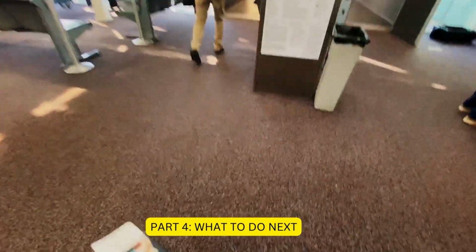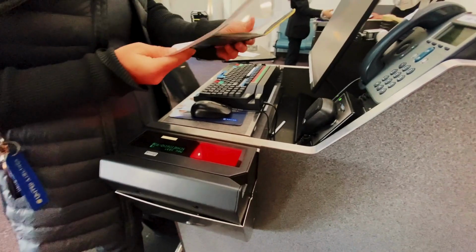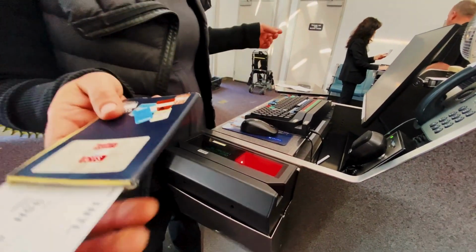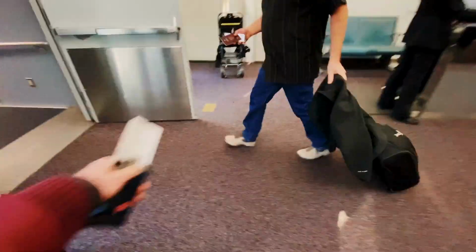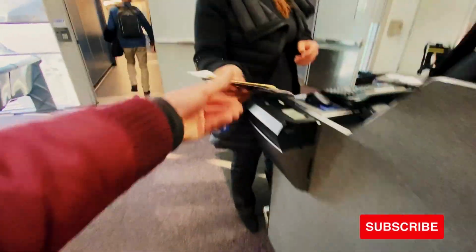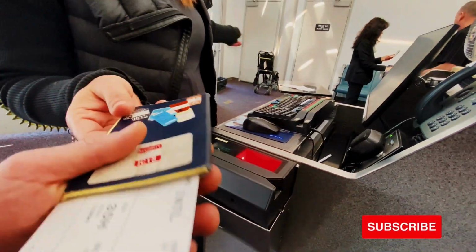Part 4. What to do next? If your visa application is refused, you may have the right to appeal the decision, or ask for reconsideration by the Home Office. This is known as an administrative review. You must apply for an administrative review within 14 days of getting the decision. If you do not have the right to an appeal or review, or even if you do, your best option may be to make a new application. You are likely to need evidence to support your application. Remember, it's always a good idea to get legal advice if your visa application has been refused.